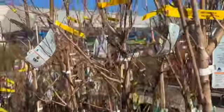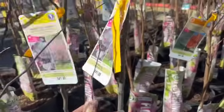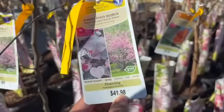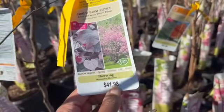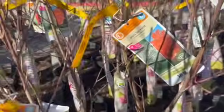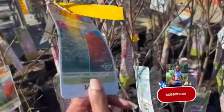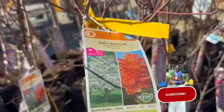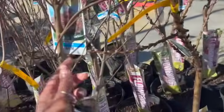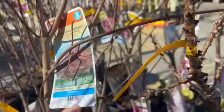Then we have some flowering cherry trees here. The Yoshino flowering cherry, $36.98. This is a forest pansy redbud, $41.98. I love the different colors. I love the pictures, how it shows you when it's in bloom, maybe when it's in fall. Just really beautiful. Like look at this white dogwood, how it is in the spring and then coming to the fall. That adds so much beauty to a landscape. And the pink flowering dogwood as well.